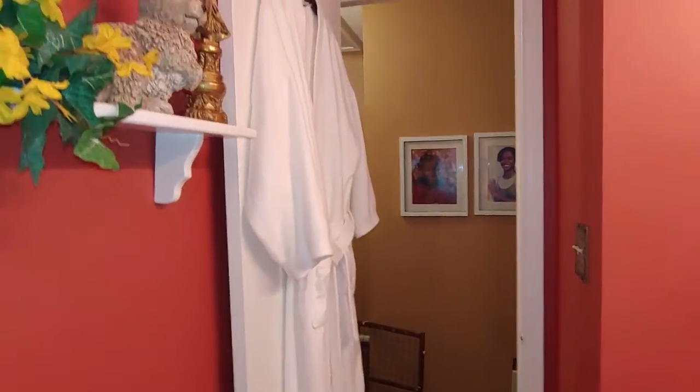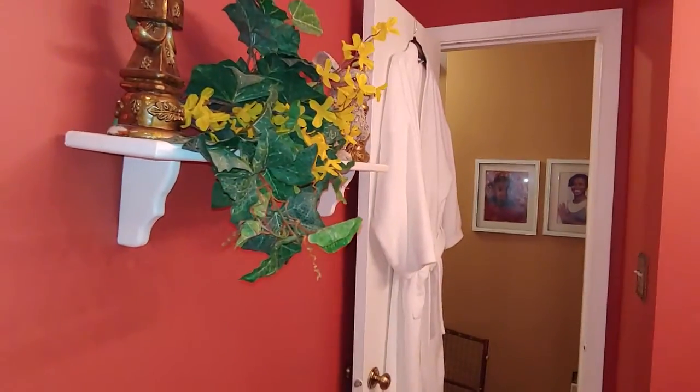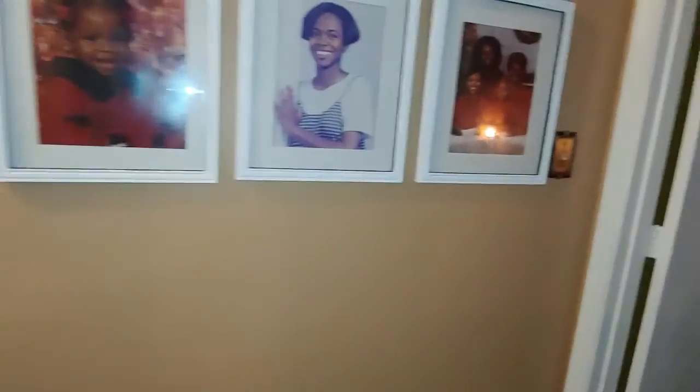I'm just loving the floors. And my guests seem pretty comfortable in this room as well. Here I have a very plush white robe hanging on the door in case guests need it. And as you can see, I don't get rid of my bunnies at the end of summer. I collect them, so you might see a few throughout the house because I do collect bunnies.